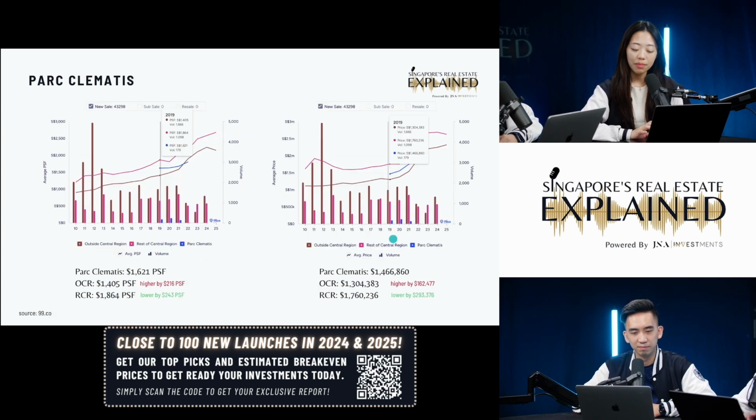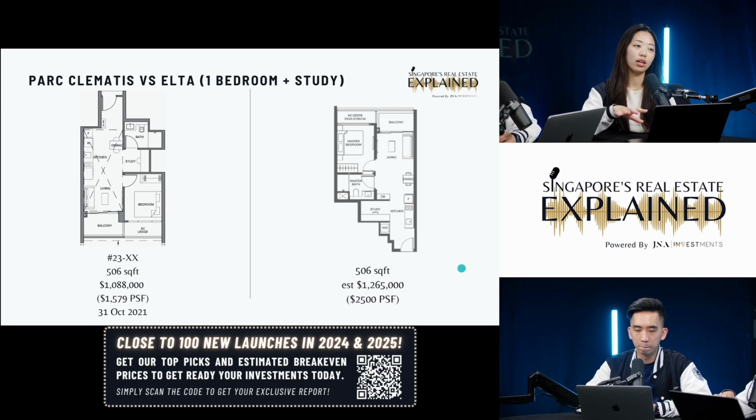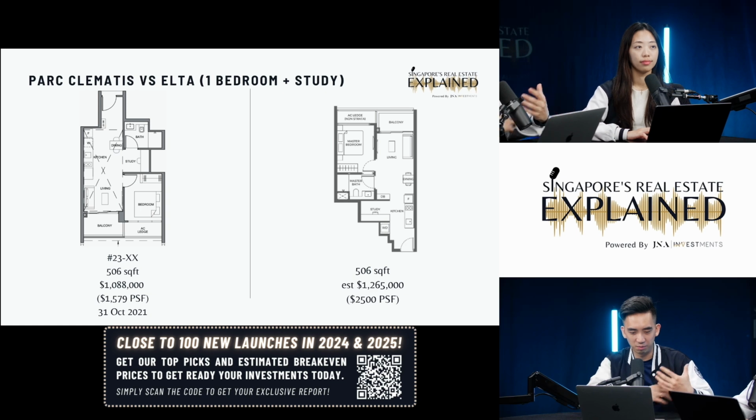Yes. And the same thing, when we tracked their launch pricing against the OCR at that time, you will see that they overpaid. OCR at the time in 2019 was about 1,405 and Park Clementi's was about 1,621, so overpaid by about 216. If you look at 3-bedder quantum difference, OCR average 3-bedder at the time was about 1,304 and they paid about 1.46, so about 162K difference also. So you've seen a similar comparison across the developments that they all overpaid, but just make sure that from an entry point of view, it's okay to overpay, but make sure you stay within a safety benchmark. And overpay is always in reference to the OCR average rather than within the same district or same development.